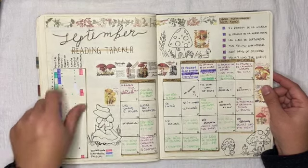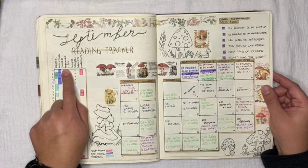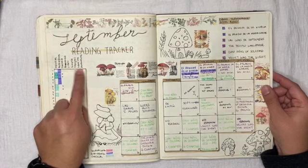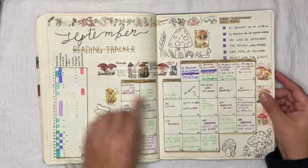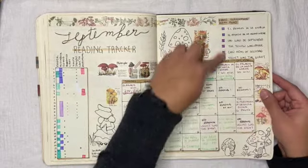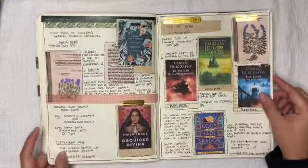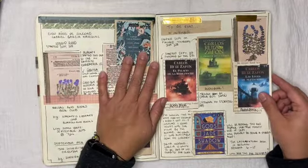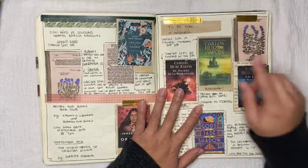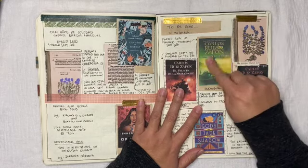And over here I kept track of the format: physical, audiobook, owned, borrowed, and what application I was using. And then I also was trying to track my journaling. Here I have the list of the books that I read this month. I read 100 Years of Solitude. Then I read a few of the books of Carlos Ruiz Zafón.